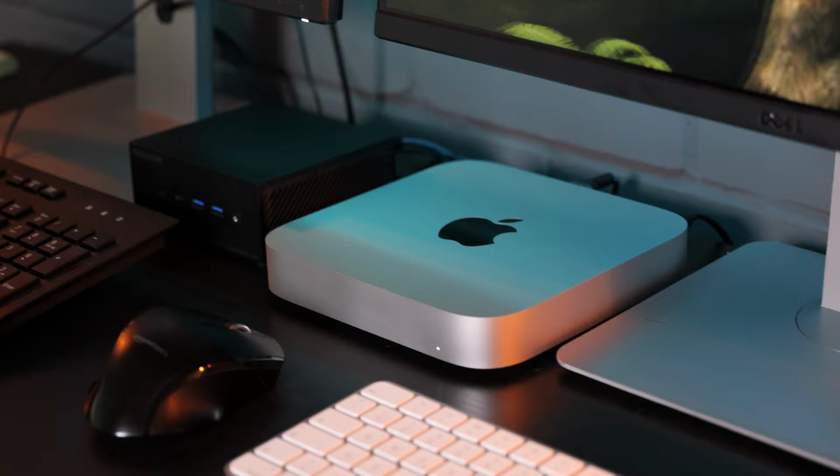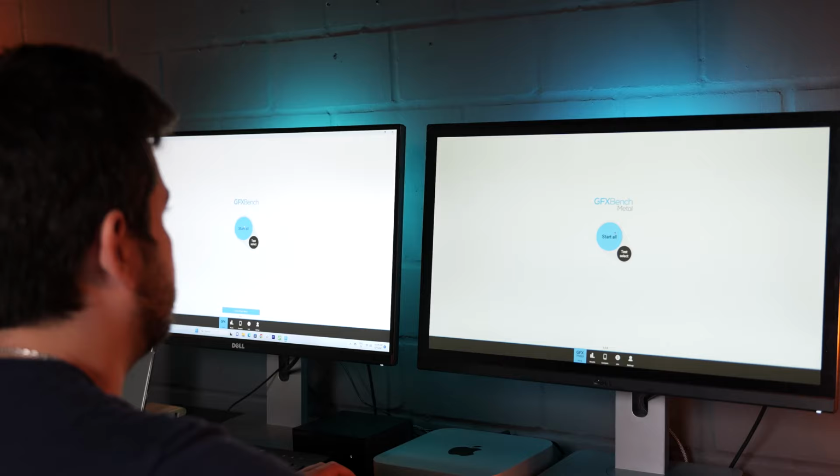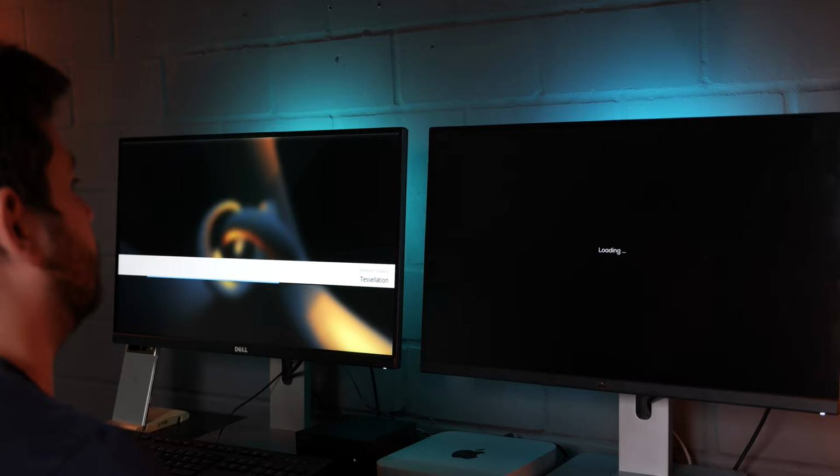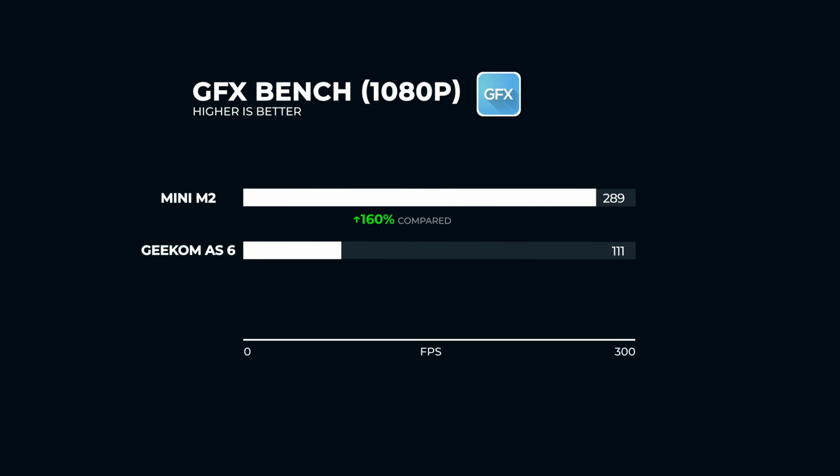After this, we fired up GFX Bench, which is a high-end graphics benchmark that measures mobile and desktop performance with next-gen graphics features across all platforms. We ran all the tests, but think that it's important to focus on the 1080p as well as the 1440p sections, as these are the most commonly used by the majority of people. As you can see, the Mac Mini outperformed the Geekom AS6 in the 1080p test with 289 frames compared to 111.